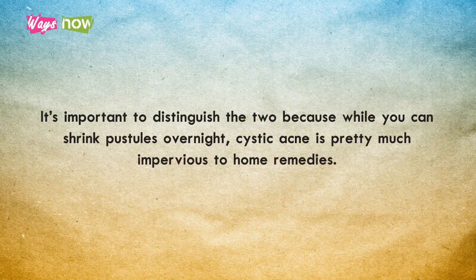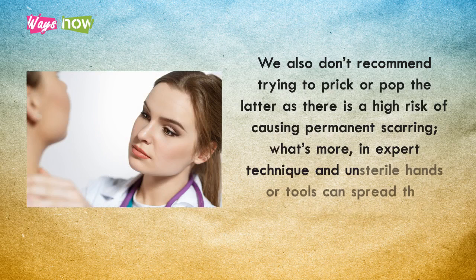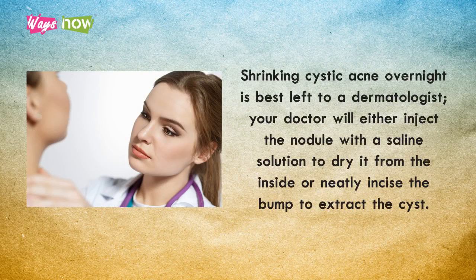It's important to distinguish the two because while you can shrink pustules overnight, cystic acne is pretty much impervious to home remedies. We also don't recommend trying to prick or pop the latter, as there is a high risk of causing permanent scarring. What's more, inexpert technique and unsterile hands or tools can spread the infection to adjoining follicles. Shrinking cystic acne overnight is best left to a dermatologist. Your doctor will either inject the nodule with a saline solution to dry it from the inside, or neatly incise the bump to extract the cyst.